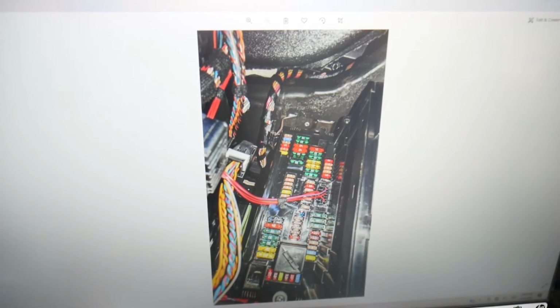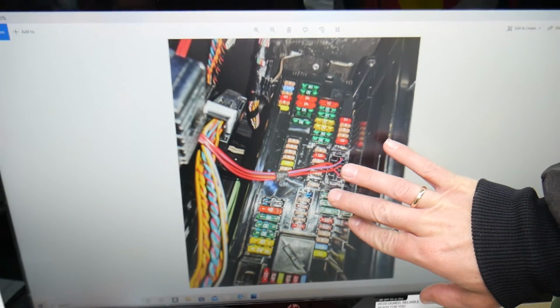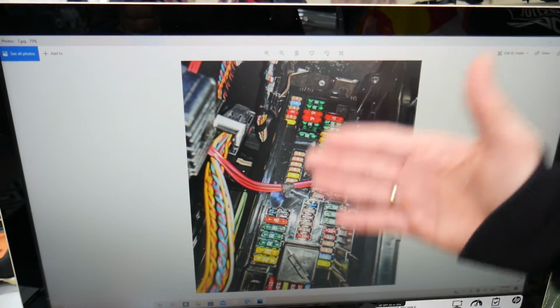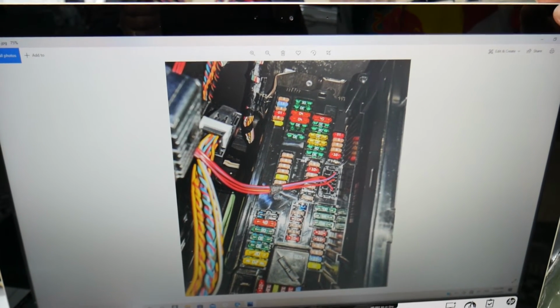So what we recommend, guys, buy some spare fuses, relays, put them in the glove box for peace of mind. One time we needed a replacement, we couldn't get one, okay, and we were stuck in the middle of nowhere. So always keep some spare fuses and relays in your glove box, guys, that way you don't end up being stuck in the middle of nowhere like it happened to us.